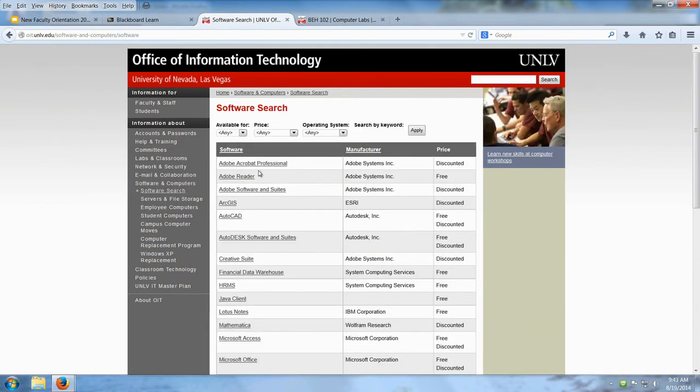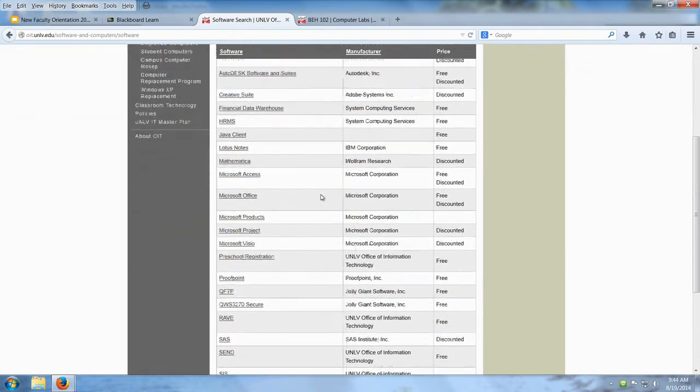There it goes. So there's a lot of different ways to find out what software we have. You can just look, or you can search by whether it's available for faculty, staff, or students. Different licenses have different restrictions. You can search by free or not free, and discounted or regular pricing. You can search by operating system. There's a ton for Linux, but there's some. Or you can just plow away and see.